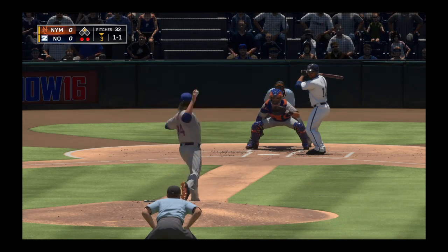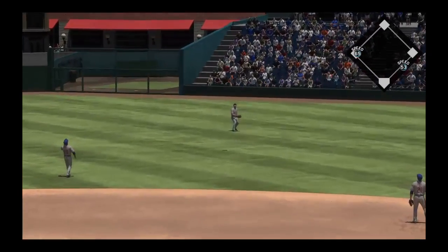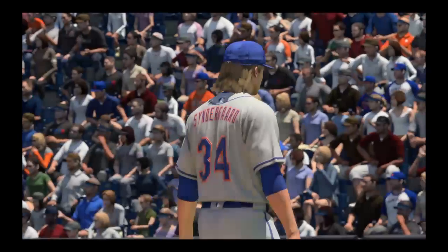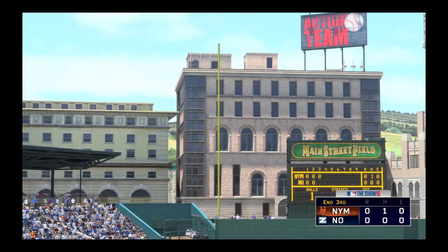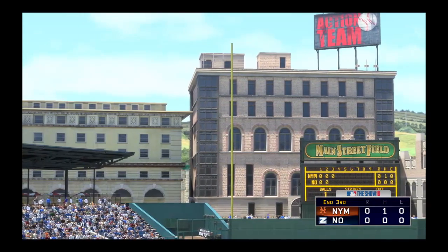Ready to deal. Here's the 1-1. This is in the air out to right field. Bruce moving to his left, and the inning is over. A golden opportunity to get on the board here goes for naught. 3 innings in the books. Still no score on the show.